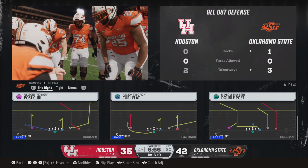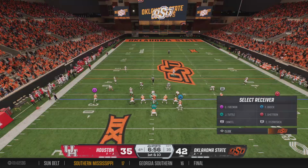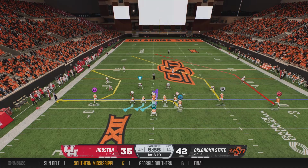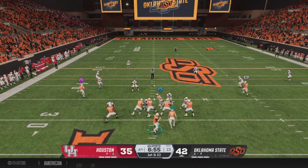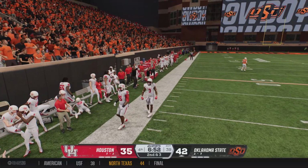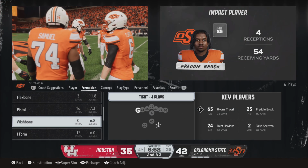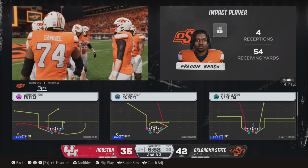Oklahoma State has it back, and the offense is on the field. Decent field position to start this drive from their own 33. Wants to go up top on first down. Makes the catch. It's Brock. He'll go out of bounds right at the 40-yard line as this offense continues to show great patience.